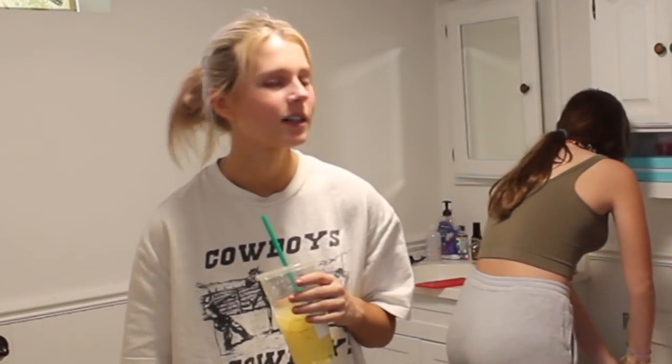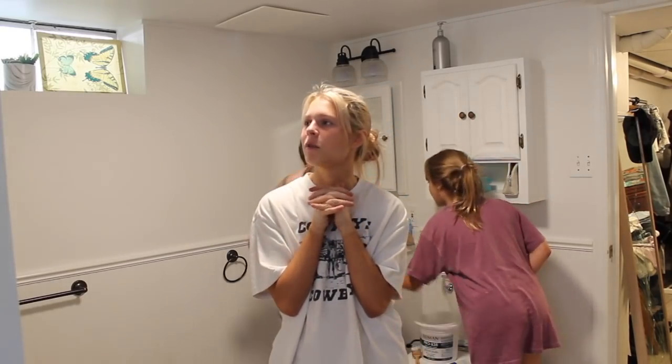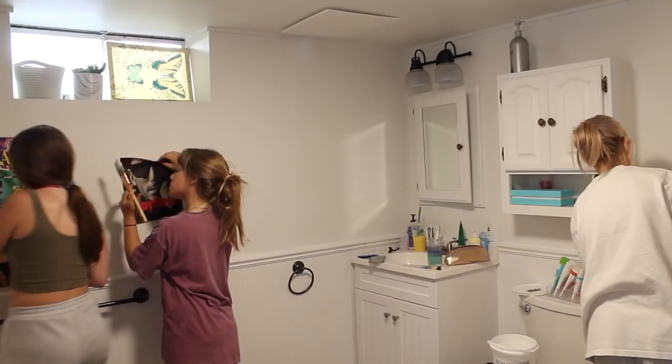It is day one of the extreme basement transformation makeover. We are going to cover my entire bathroom wall with old Rolling Stone magazine cutouts. I want it to feel like you just walked into a bathroom and a concert in Ireland.